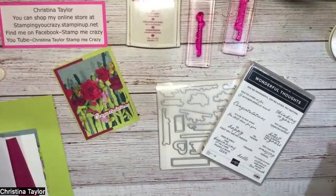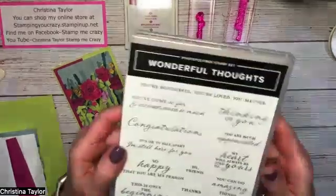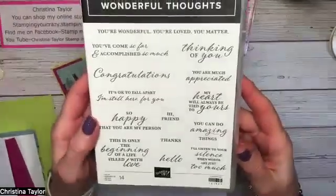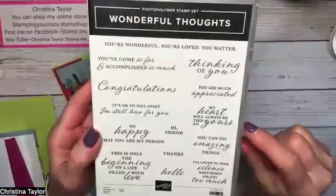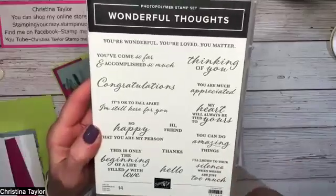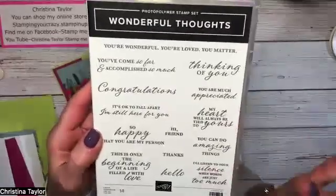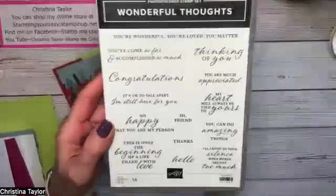So on this project, we're using Berry Burst ink. We're also using the Wonderful Thoughts stamp set, which also has a set of coordinating dies to go along with it. So with each one of these sentiments, there is a die that will fussy cut it out in a sense, so you get a nice little bubbling around it. And you don't have to fussy cut it with your scissors.